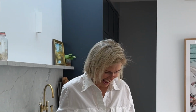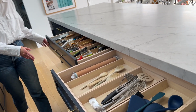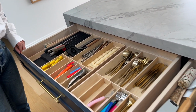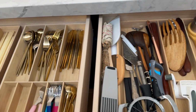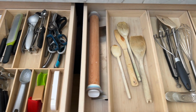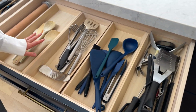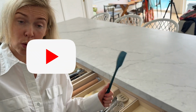All right, and now I get into all of, check this out, these are all of my different cutleries. I got these inner drawers from IKEA and I've organized them into like groups. Especially for my utensils, I've got all of my wooden ones together, then all of my silver ones together, all of my silicone ones together.